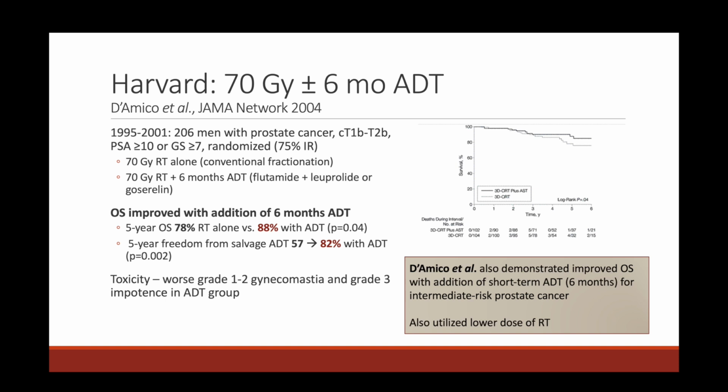They also found a survival benefit to the addition of 6 months of androgen deprivation therapy. So there was a 10% improvement in survival at 5 years. So 78% with RT alone versus 88% with androgen deprivation therapy at 5 years. And the 5-year freedom from salvage androgen deprivation therapy was 57% with radiation alone, up to 82% with androgen deprivation therapy. In terms of toxicities, they saw worse grade 1 to 2 gynecomastia as well as grade 3 impotence in the androgen deprivation group. So again, further evidence in the pre-dose escalation era for improved survival with the addition of short-term androgen deprivation therapy, and the Harvard study used 6 months.